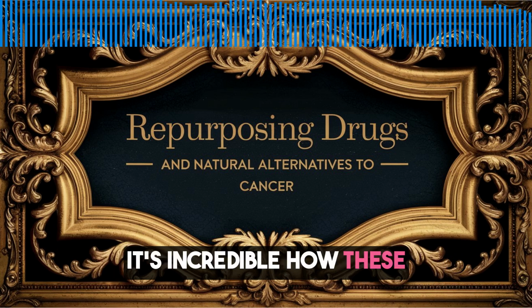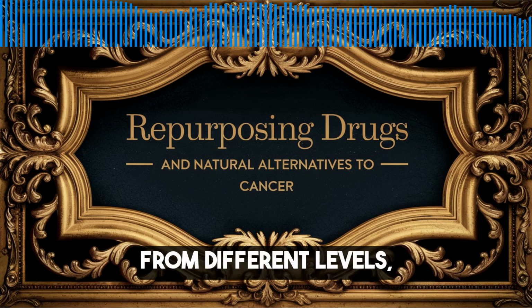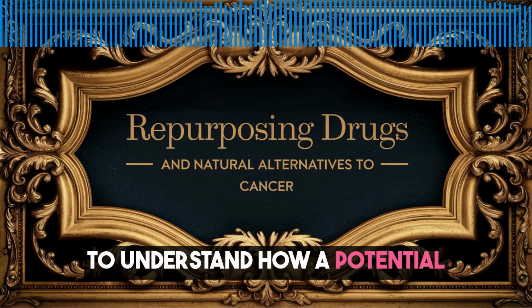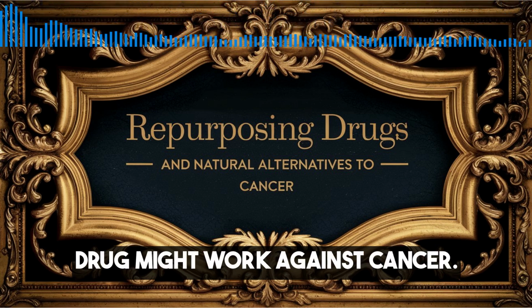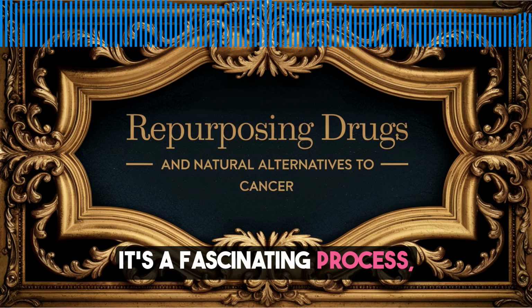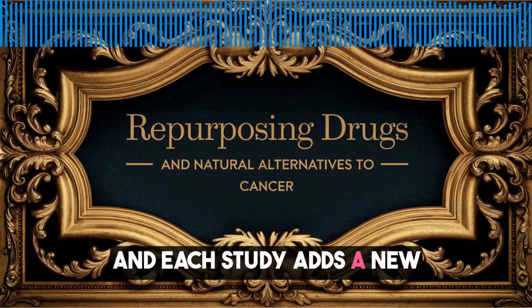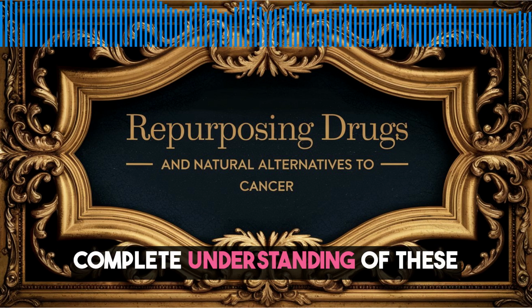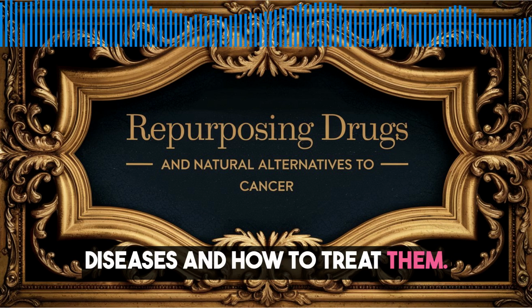It's incredible how these researchers piece together clues from different levels, from molecules to cells to tissues, to understand how a potential drug might work against cancer. It's like putting together a giant jigsaw puzzle. It's a fascinating process, and each study adds a new piece to the puzzle, bringing us closer to a more complete understanding of these diseases and how to treat them.